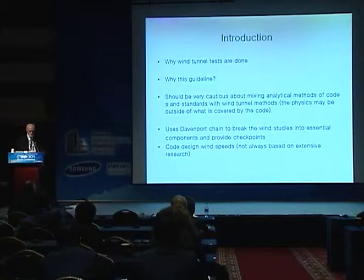It's to do with the Davenport chain. Alan Davenport was a famous researcher that many of us know, who unfortunately passed away a couple of years ago. But he conceptualized wind loading as a chain, and as with any chain, if there's one weak link, then the chain is only as strong as the weakest link. So it's important that all the various links in the chain are dealt with due diligence.